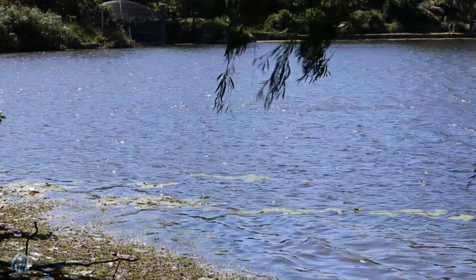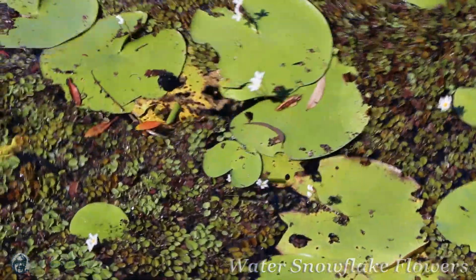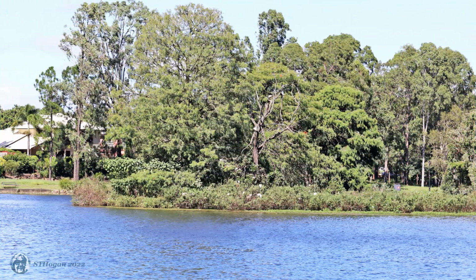It looks like it's a bit windy at the lake today. This was my first visit to the lake since we had a lot of rain and some flooding. The grass is growing very long too. They haven't been cutting it as often as they need to at this time of year.